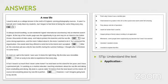Yeah, or for a new job. For a new job, you send an application, exactly. And if you are talking about experience, we are talking about contacting the organization. We're talking about an offer to send me to the island, and I accepted. This is definitely an application. That's why letter E is correct. Okay, number 17, letter E.